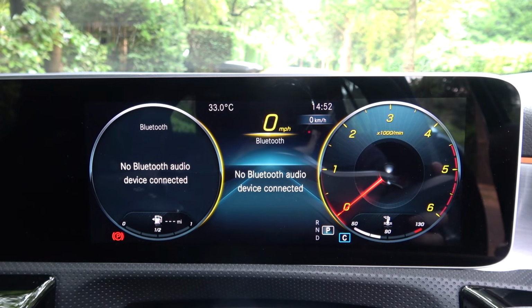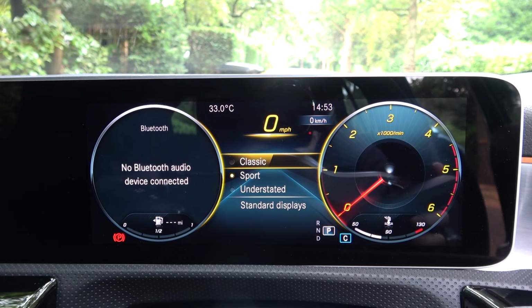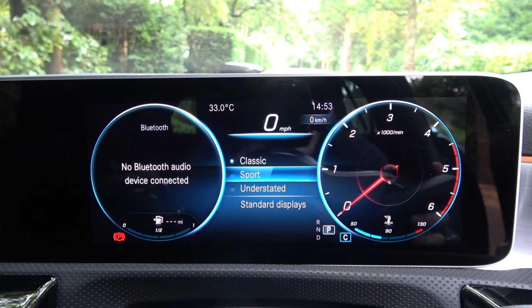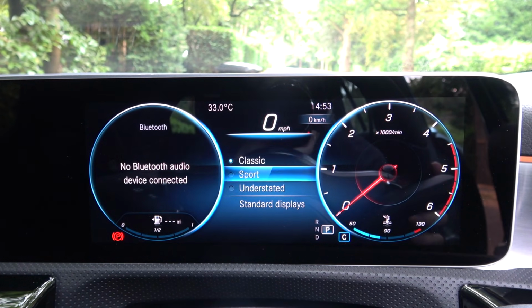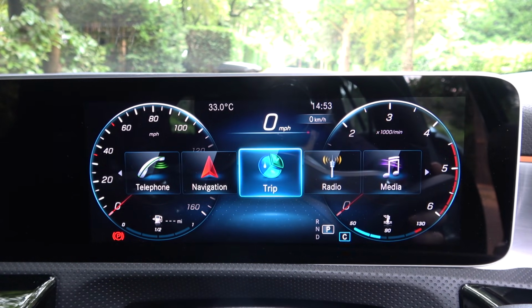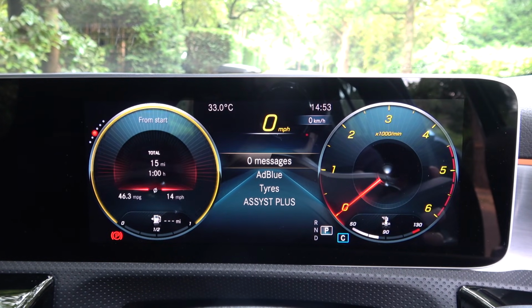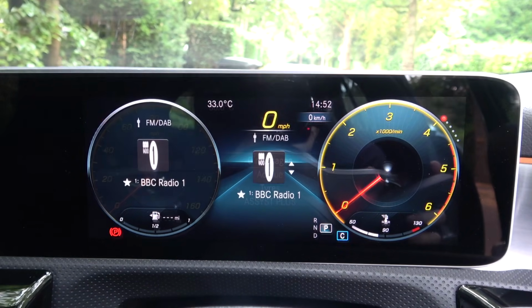After this, the user comes to styles and display, where classic, sport, understated and standard display styles can be chosen from. Finally, we come to service, which provides information for AdBlue, tyre, service schedule and Assist Plus. Now moving to the left display, the first option is the speedo with fuel level below, then a clock, then current day trip info followed by overall trip info. Trip itinerary follows it, and finally Bluetooth device connections.